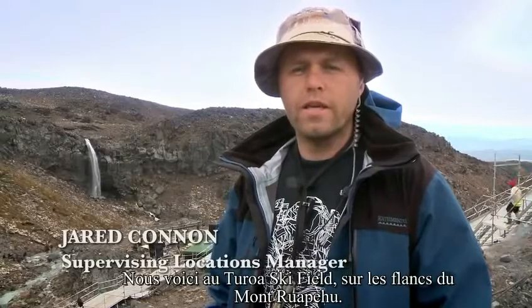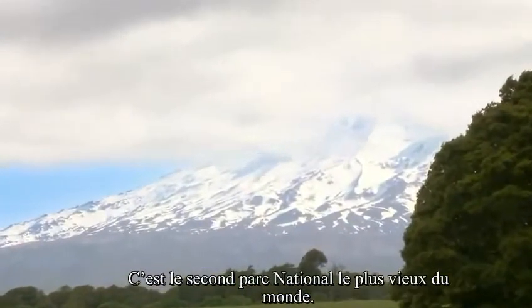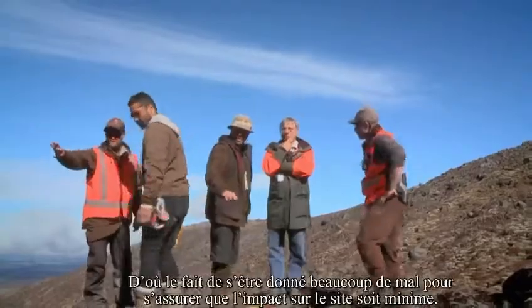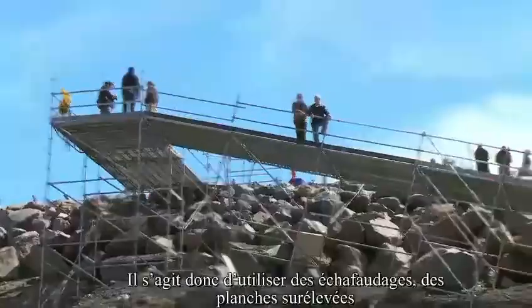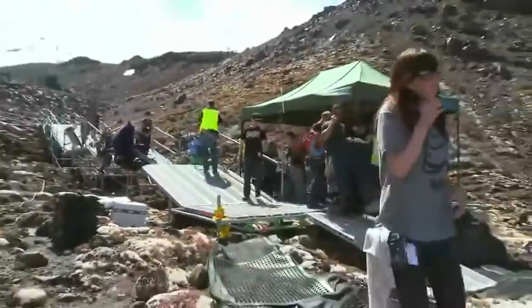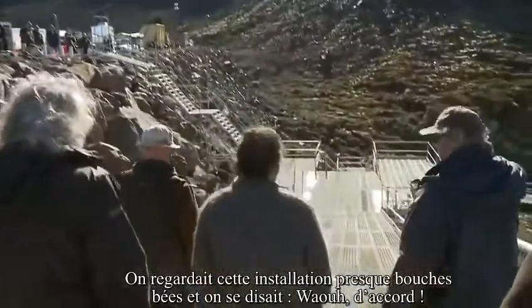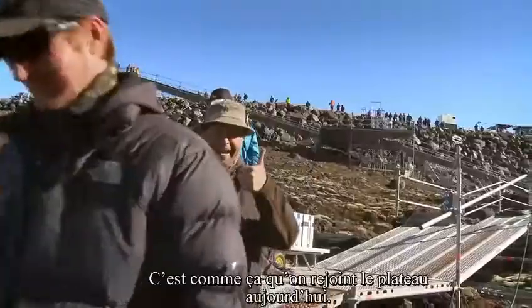So here we are at the Turoa ski field on the flanks of Mount Ruapehu. This is the second oldest national park in the world. Very ancient vegetation, magnificent colours, magnificent textures, but very fragile. And hence we've gone to exceptional lengths to make sure the impact on the site is minimised. So it's about scaffolding, it's about elevated boardwalks to keep people off the vegetation. We built the world's biggest ramp, as far as I'm concerned, to get down to the thing. And everybody walked out to the edge this morning and looked at it, jaws dropped, and went, wow, okay. So that's how we get onto set today.